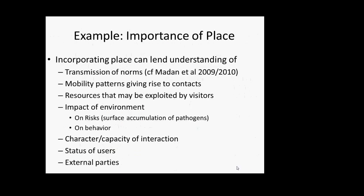An example here is the importance of place. You combine just about any other sensor modality from these devices with place, and you can gain extra insights. Incorporating an understanding of place can give us a sense of the transmission of norms. Are people in the same location? Sandy Pentland's work has shown that FaceTime between people, so-called F2F, for those who have seen the video, which I'd strongly recommend, can shape people's behavior in ways that other types of communication just can't seem to. And knowing that people are located in the same place can give us substantial insights into that.